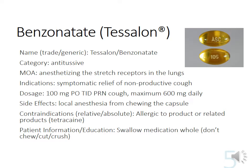One thing you can see with kids, if they were to accidentally get into it, it's not routinely recommended for them, but if they get into a lot of them, because again, they do look like candy, they can end up having some CNS depression related to the anesthetic effects working up in the CNS. That can be a problem for some kids. What are these called, Tessalon pearls? Tessalon pearls, yeah, that's the name for them.